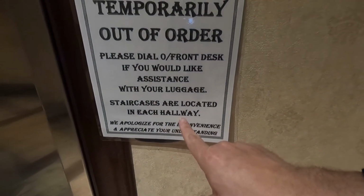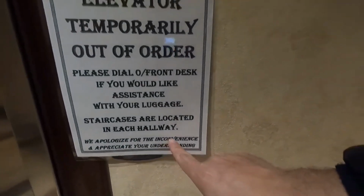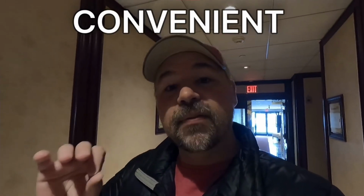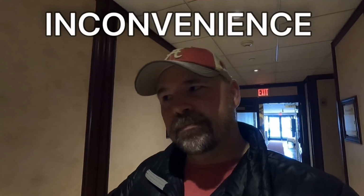Staircases are located in each hallway. We apologize. It's a fancy way to say we're sorry for the inconvenience. If something is convenient, it's easy. We have convenience stores in the US, like, they're right by the side of the road. If you ran out of milk, you can stop there really quickly. It's convenient. If something is inconvenient, it makes it harder for you. So they used it as a noun there. Sorry for the inconvenience. Because you have to take the stairs, it's a little bit harder.